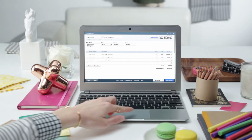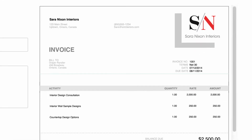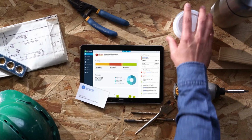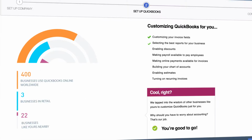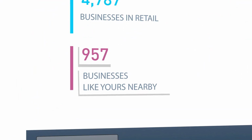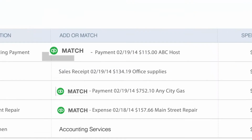The next generation QuickBooks sends professional-looking invoices personalized with your company's own unique branding. Getting started takes less time than ordering a coffee. Just tell us a little bit about your business and we'll customize QuickBooks for you based on other businesses like yours. Then easily connect your bank account to download and automatically categorize your transactions.